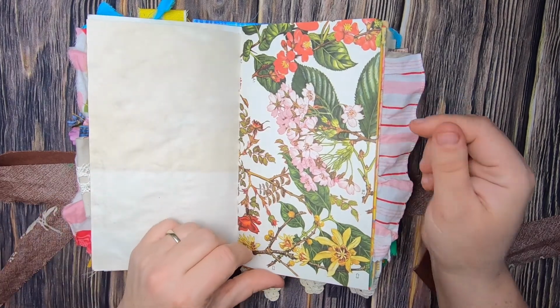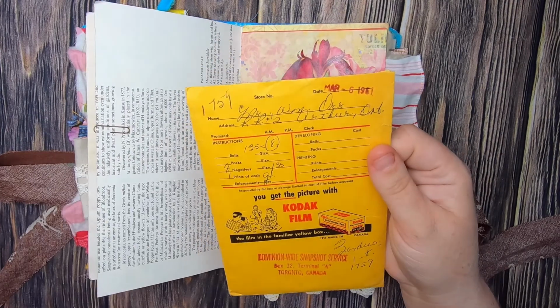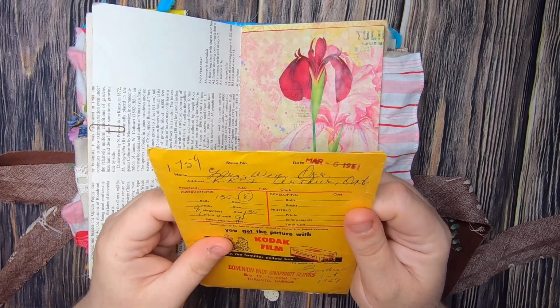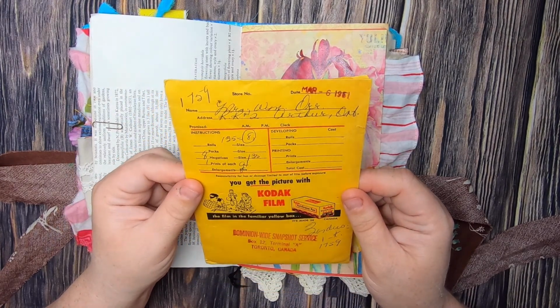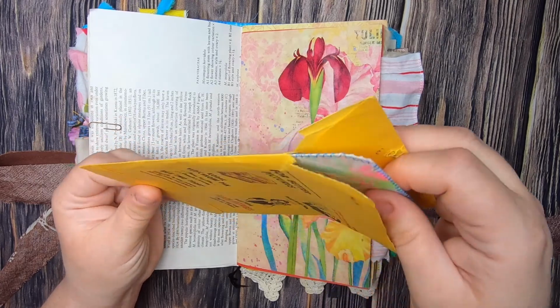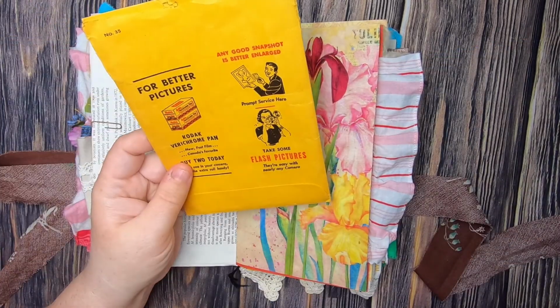Coffee dyed paper. This is a vintage botanical paper. This is an envelope from March 6, 1961, I think. And it's from Arthur, Ontario. And it was the envelope that you would get your negatives back or your photographs back in. And so it's just a fun piece of vintage ephemera.